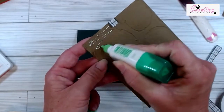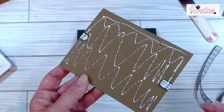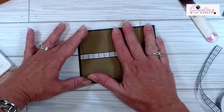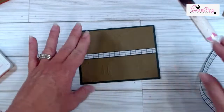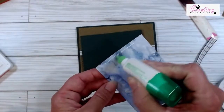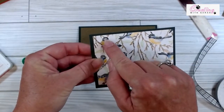So I'm going to put some adhesive on the back, and I definitely would use a stronger adhesive with this. I'm not 100% sure just a Snail adhesive would hold this because it's such a 3D piece. It's hard to describe, but I would definitely use your Tombow glue or even Tear & Tape just to make sure that holds down really well. And I love the little birds. I thought the little birds were super cute. I'm just going to attach this piece. And the Evening Evergreen is on the top little heads of the birds.